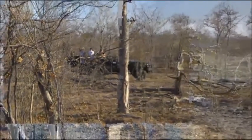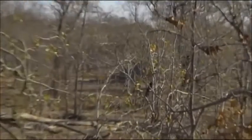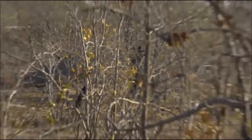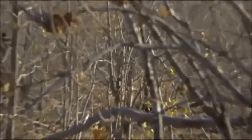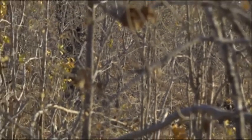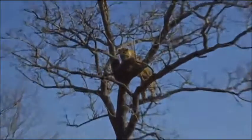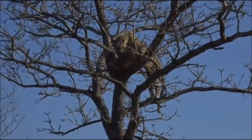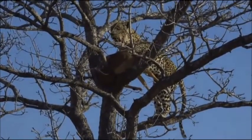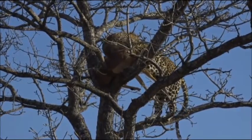Okay, we're going to reposition a moment just to give you an idea of what's happening. Oh, Shadow's on the run. Off she goes, pursued by Karula. Oh, and there she goes. Disappearing around the side of the termite mound. Oh, and on that situation, Tingana's just nearly fallen out of the tree. It's just the most incredible scene. The male leopard is far more interested in filling his stomach than with the negotiations of the various leopards.